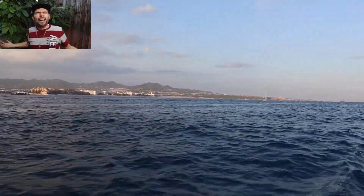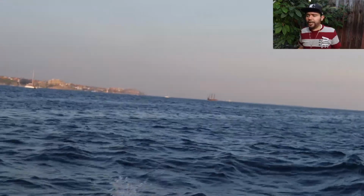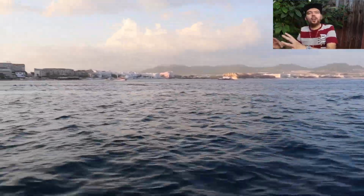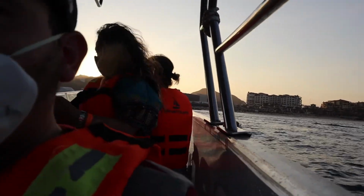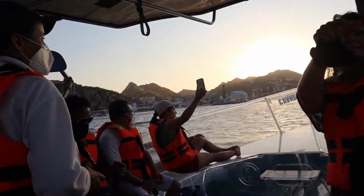So now we're coming back and we just get to enjoy the ocean. We get to keep talking with one another, keep drinking my beers, and just enjoy Cabo, you guys, because it's really nice and beautiful. Those buildings that you guys see on the right hand side, those are actually hotels that you can stay at. This time I didn't stay at those, but I'm pretty sure that if you come to Cabo and you stay in one of those hotels, you're also going to have an awesome experience.